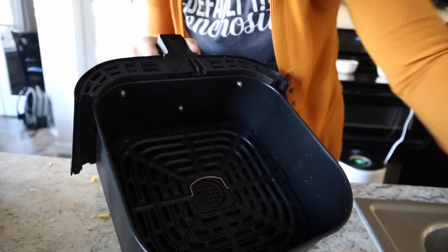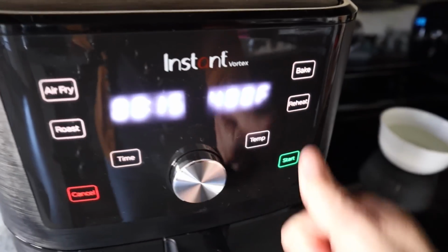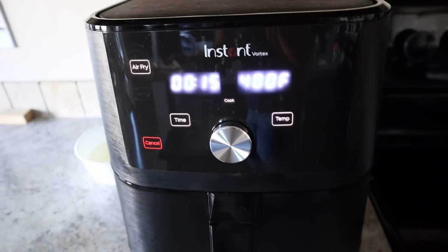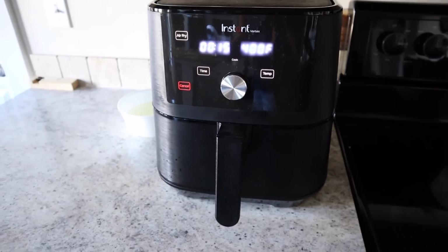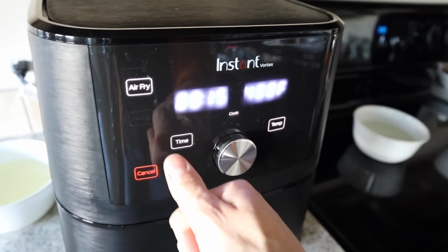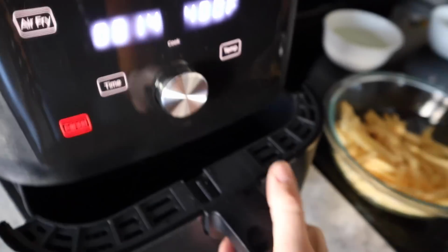All right, let's give these fries another try. We will just preheat. We will put our fries in a second. Oh, that's so loud. Is this one ready? Oh, that one's ready. Shoot. They don't have a pause. How do I pause? There's no pause. I wish there was a pause. Okay, I'll just have to reset the time.